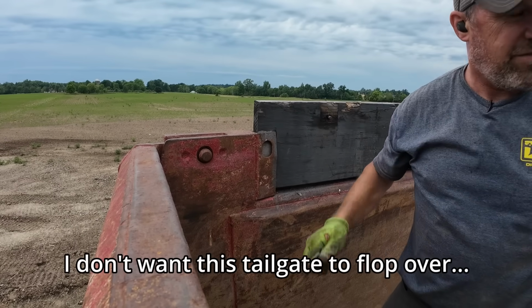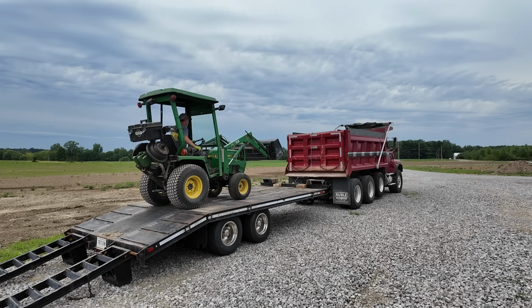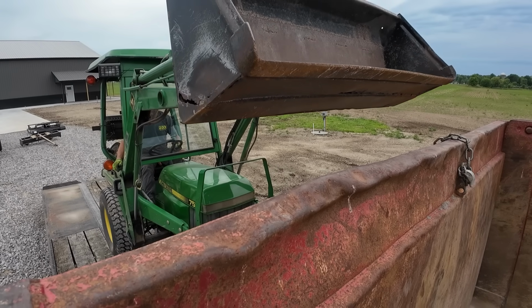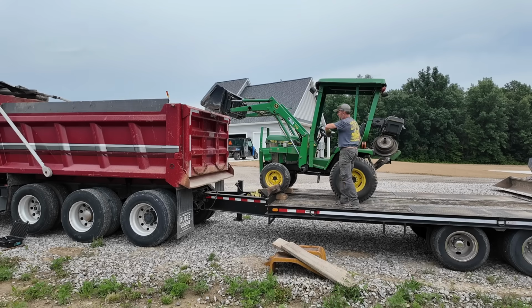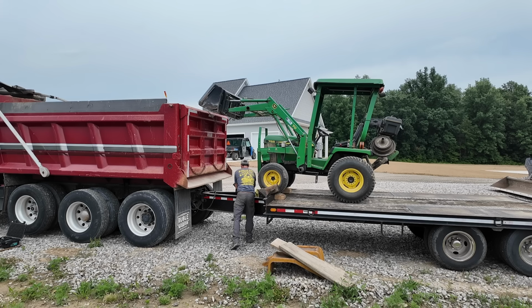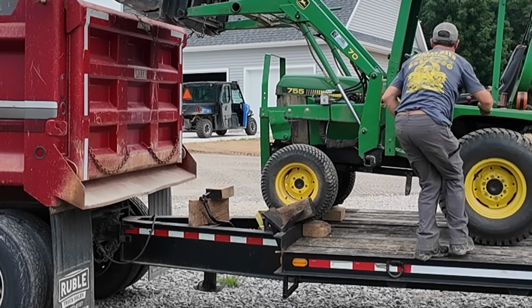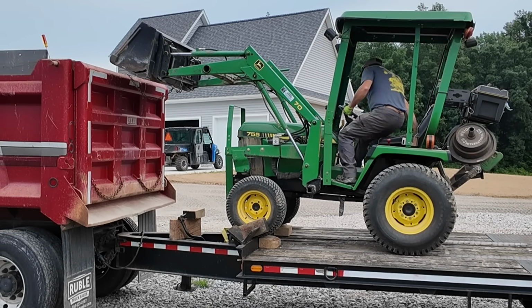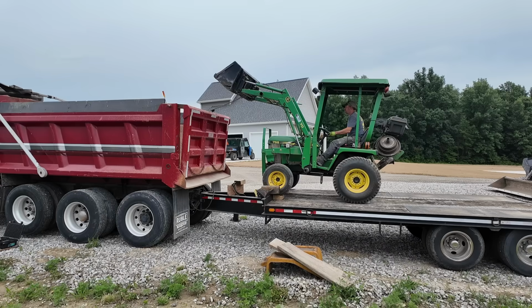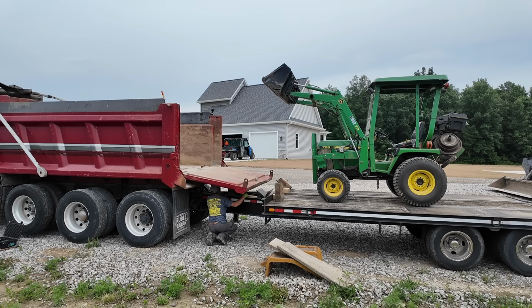I don't want this tailgate to flop over. I might be able to hinge that tailgate down and hopefully it won't smash the jack. Matter of fact, I could put some blocks in there. Okay. I really don't want it to fall. Oh, it dented it. Dang it.